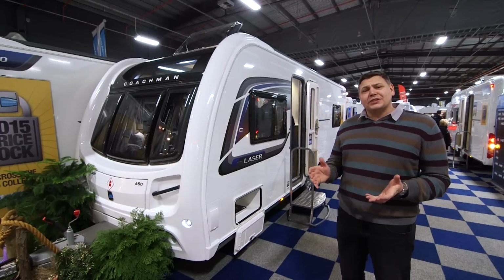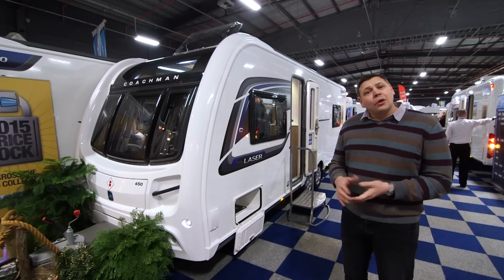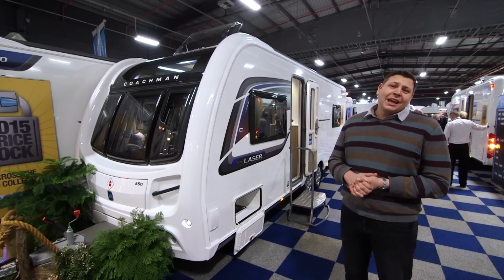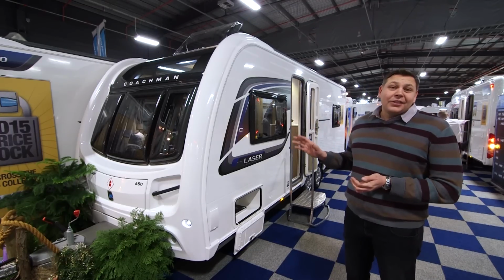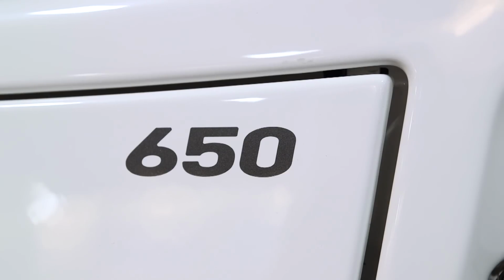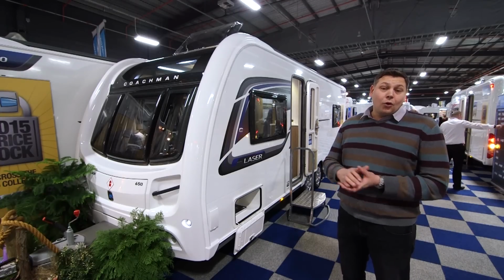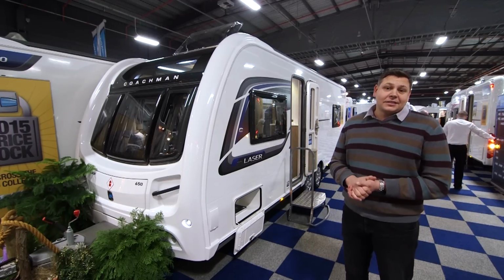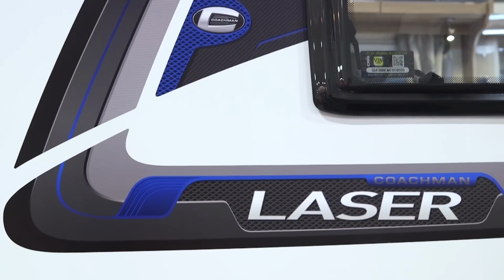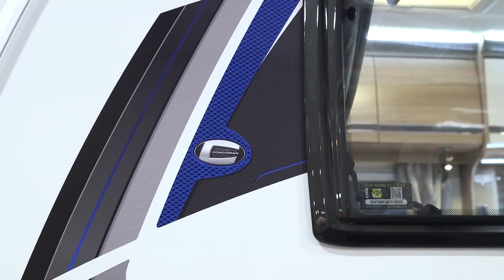Just about the most fashionable layout this year is the island bed at the back of the van with a bathroom in the middle. And Coachman really got ahead of the trend with that, with this model, the Laser 650. It was launched in February last year as the Laser 650-4, and for 2016 it's been lightly revised to make it the Laser 650. The graphics are different, with a new blue theme, which I actually think really suits it, and it's a really great looking van.